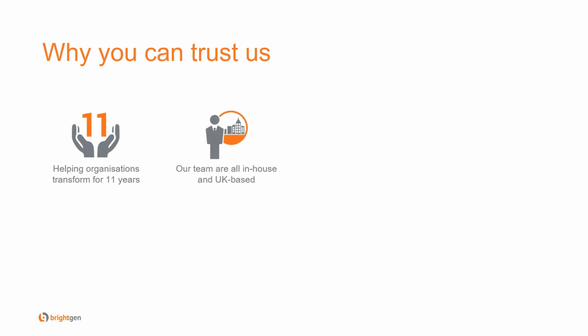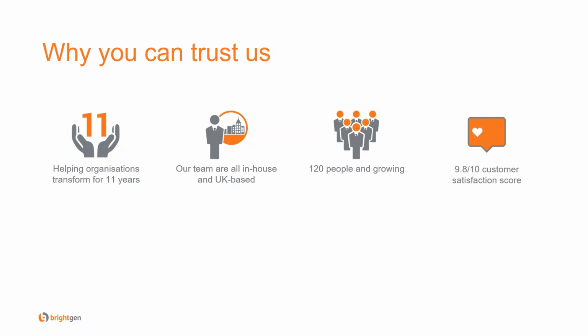All our teams are UK based, and we've got 3 centres. Our headquarters are in Witham in Essex. We have a London based office, and we also have an office in Leeds. We're all BrightGen employees, so whoever you speak to within BrightGen will be a BrightGen person. We're 120 people at the moment and growing all the time.